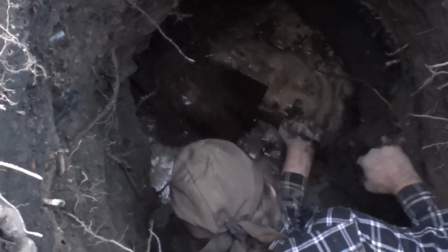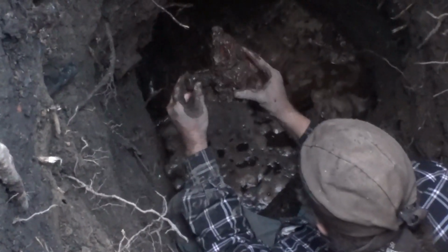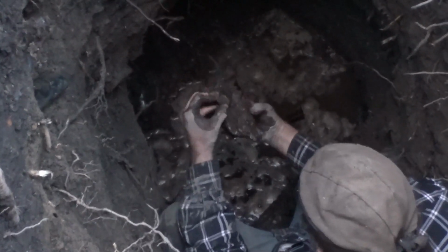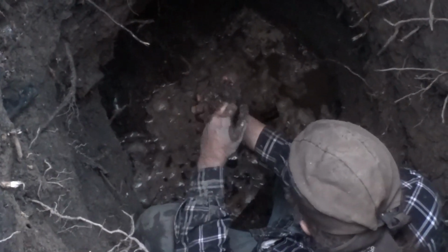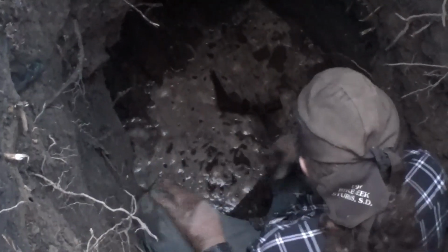That's something iron. I don't know what that is. I'm not sure. Digging in a big bowl of soup. Yep, and a soup bowl. That's a bone handle, I think. It's encrusted. No, I think it's just like a sharpening stone or something. I don't know if we'll keep that or not.